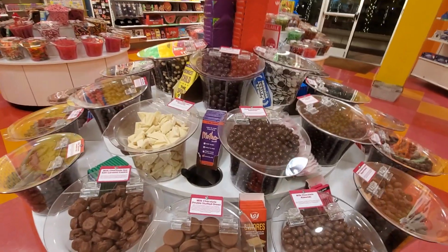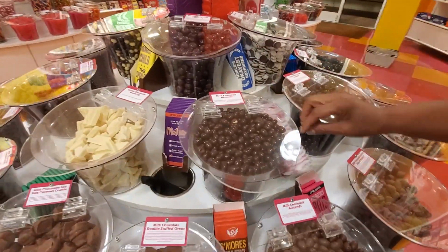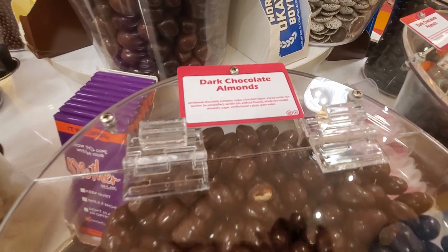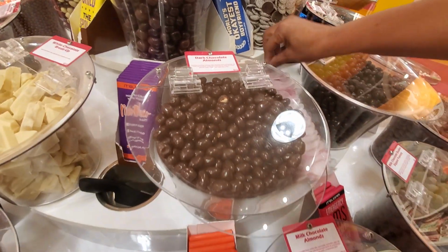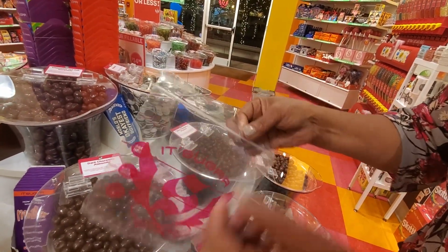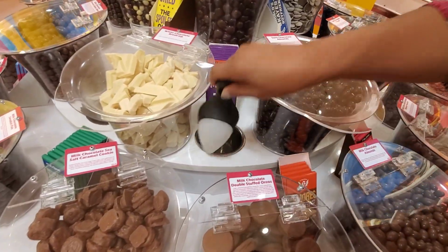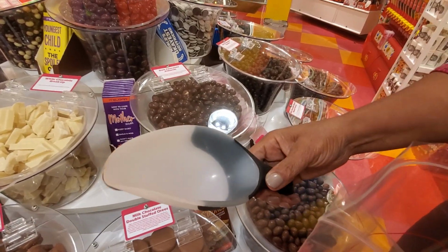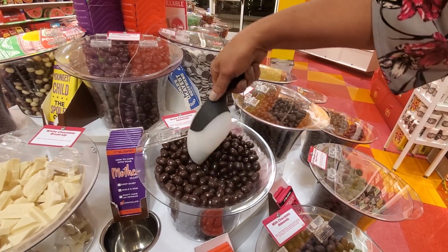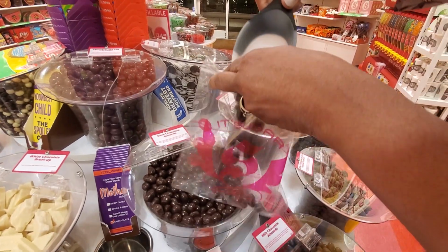All right. So, this chocolate covered almonds. See the chocolate covered almonds? Now, you have to use this bag. See this bag? You use this bag. You open it, okay? And then you use this measuring scooper right here. This scooper, you open this. And then you dig in and you get what you want and you pour it in.